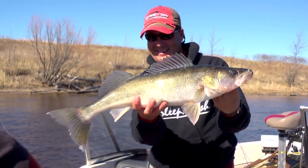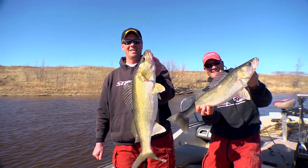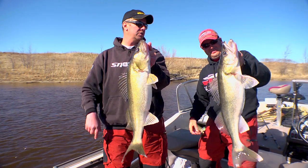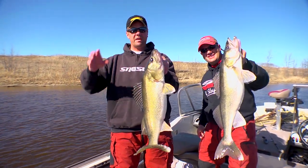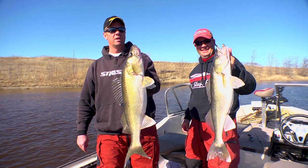I can honestly say I've never had two walleyes this size in the net before. Just absolute giants. You know what, guys? You've seen a lot of big fish today, and this is something that any angler can do. This is not that remote fly-in trip or a technique that you have to be some kind of fishing wizard to be able to do. Anybody can do this, and it happens every year here on the Rainy River.